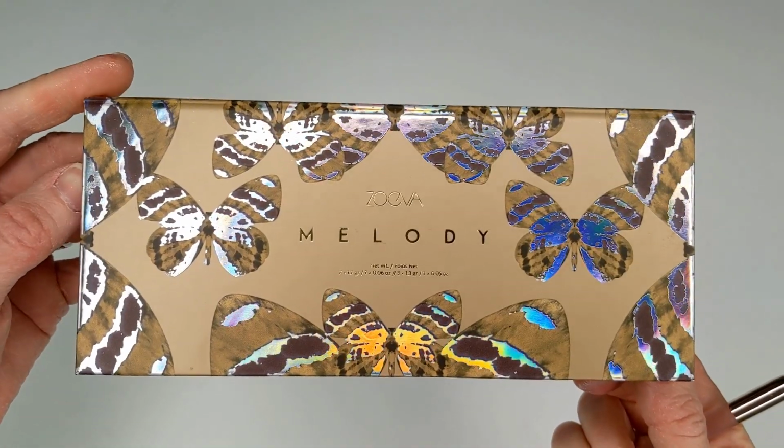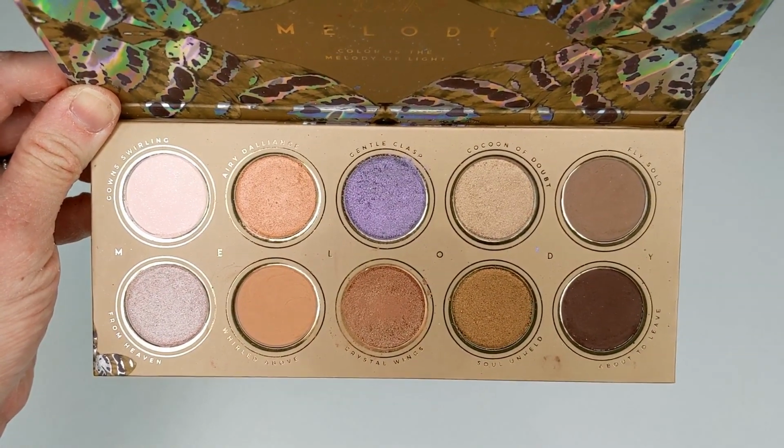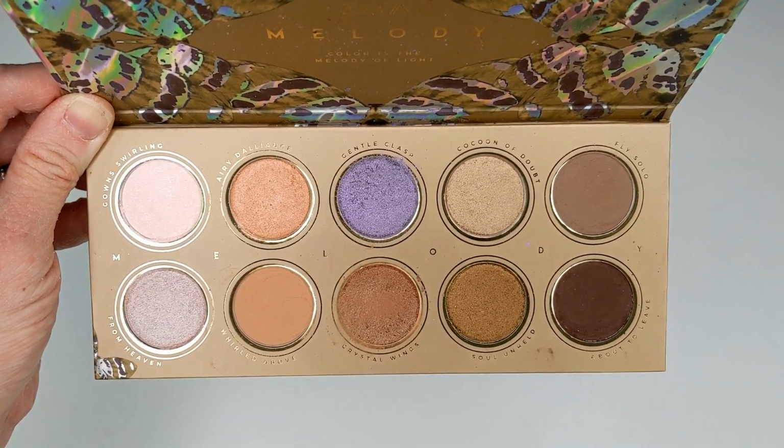This next palette really ended up surprising me. When I first got it and opened it up, it basically just looked like a regular neutral palette with a pop of purple. I wasn't expecting to love it nearly as much as I do, but I've found over the years that Zoeva just does that.